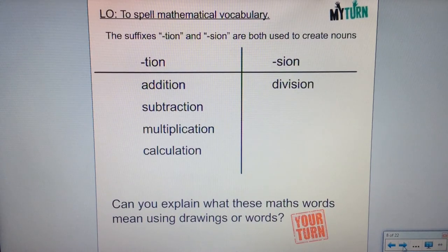Welcome back. You may have noticed that there's quite a common suffix sound that we have definitely looked at before. So we've got the shn sound. And if you remember when we looked at this in class, we have got two different spellings for the same sound. We've got the T-I-O-N suffix spelling and the S-I-O-N suffix spelling.